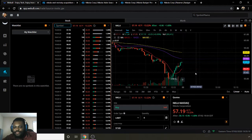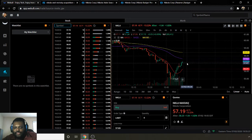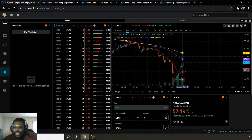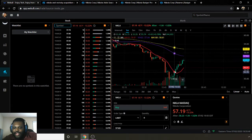Now, if we look at the stock, I am using the interval of 1 minute. So it kind of went down. It started out, tried to have a little bullish run up, but it kept going down. Then it tried to bounce back, gave it the old dead cat bounce towards the end of the day. If we look, the volume kind of increased towards the end of the day. But if we look on the left hand side, there was a massive sell off.